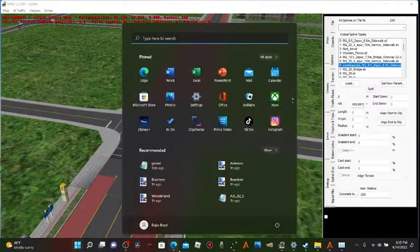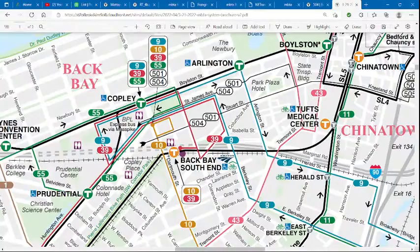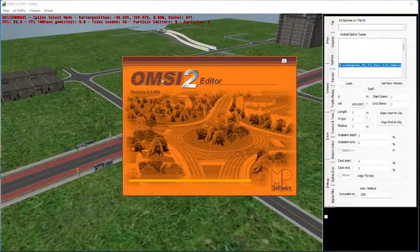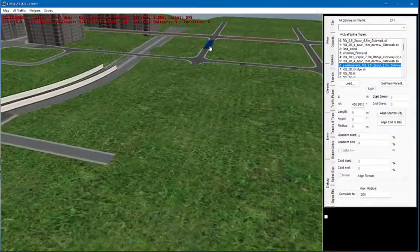Let's see if there's anything up here on the street. Yes, this is correct. This is Herald Street. This is East Berkeley Street. So the second one is East Berkeley. Then Union Park will be another intersection. So I got my two streets. May need to make some cuts, and I'm assuming this is one way.